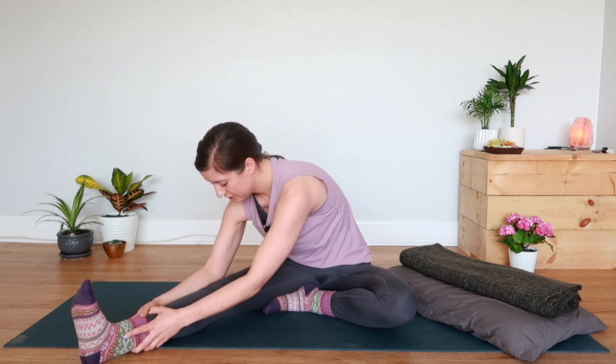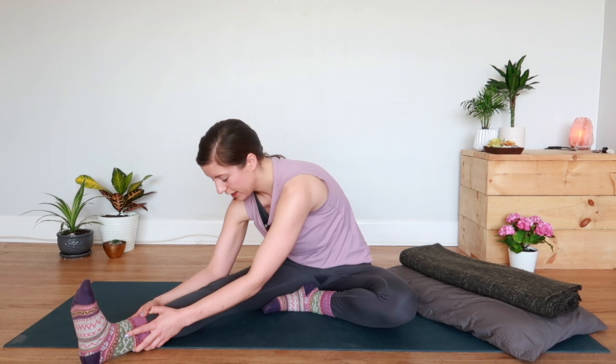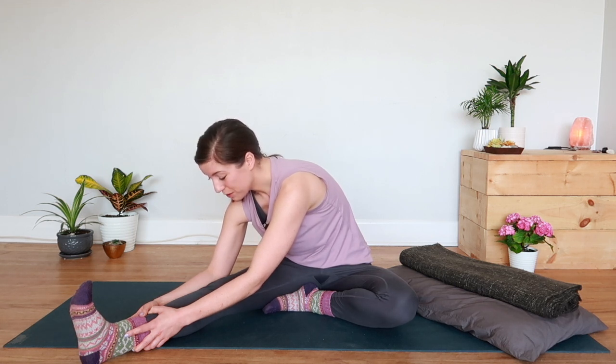Finding your breath again here. So don't worry about how this pose looks. We're just focusing on how it feels. And just like we can't control the mind with the mind, we can't control the body with the body. We can control the body with breath.